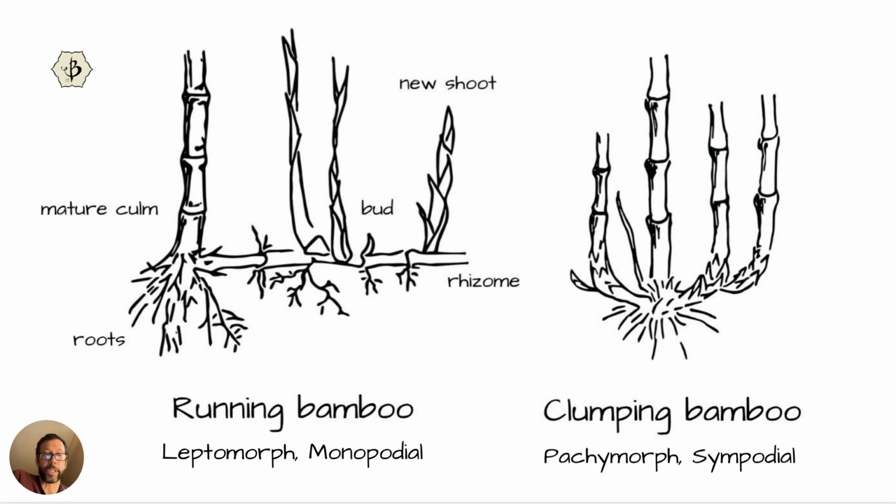There's running bamboo that we just looked at, and then there's clumping bamboo. Now, if you look at the rhizomes or the root structure, you can see how the running bamboo has that long, singular rhizome that goes out away from the mature culm, away from the main part of the plant. And if you look at clumping bamboo, the fresh shoots just come up. They just curl up right next to the main clump. And so you have a non-invasive variety, as opposed to the running bamboo, which some people refer to as invasive. I like to think of it as expansive. It expands, but as we'll see, it's not what I would consider invasive.